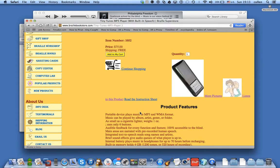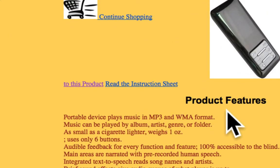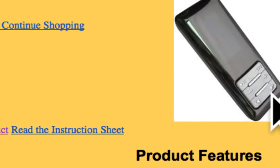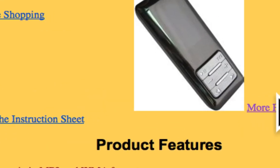This is Gallagher. Heading level 2. Product features. tinytunes MP3. There you go.